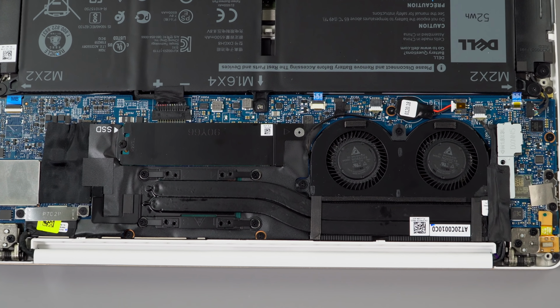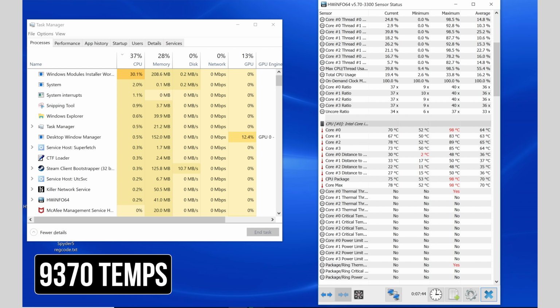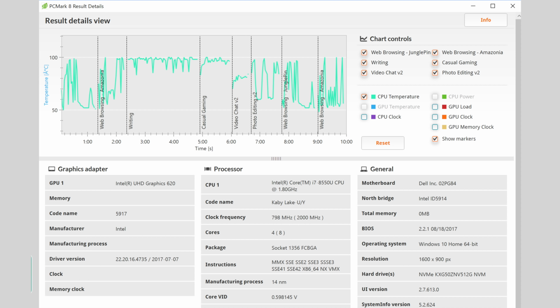Both CPUs can get very hot, the cores inside, but the new Gore-Tex insulation that they're using to try to keep the heat away from you is fairly effective, and the two fans run together more efficiently and more quietly, so it's a little quieter.